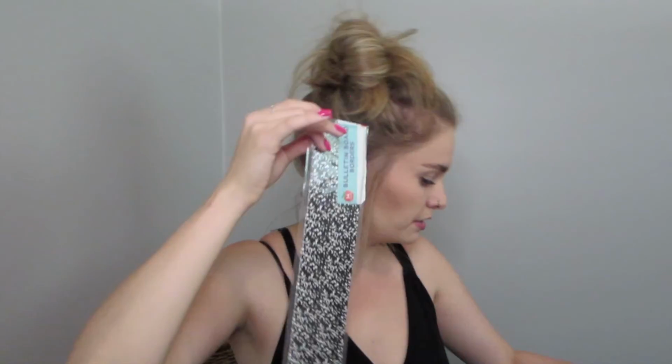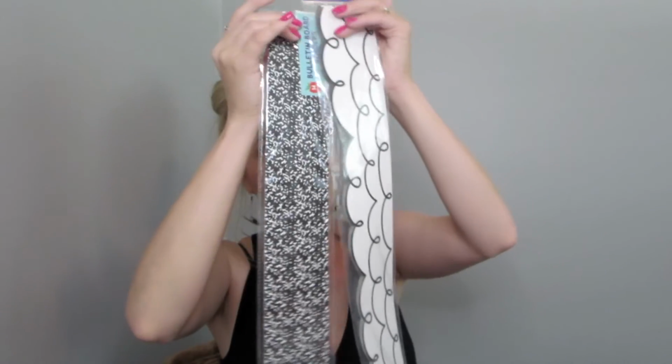And I'll show you the difference between this, which is what I got at Target, and this, which is what you get at Lakeshore. There is quite a bit of a difference, but I do like these. I've gotten some bulletin board borders every year from Target, and they hold up pretty well too.